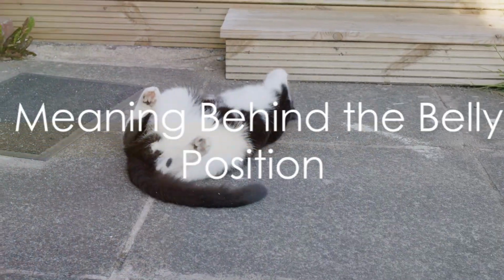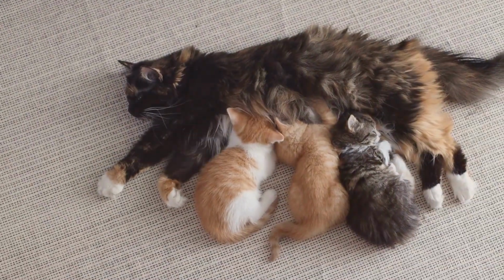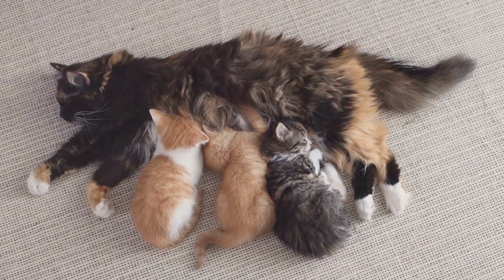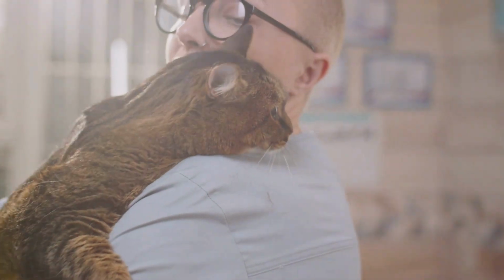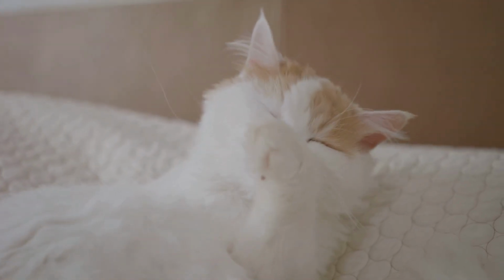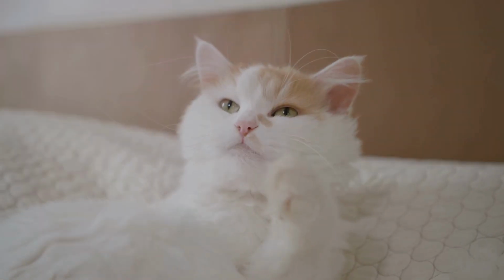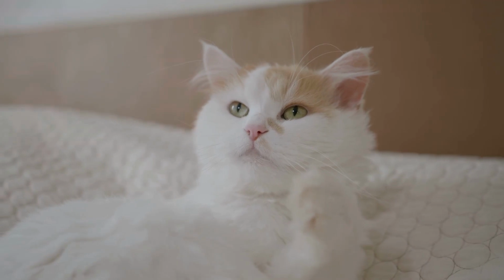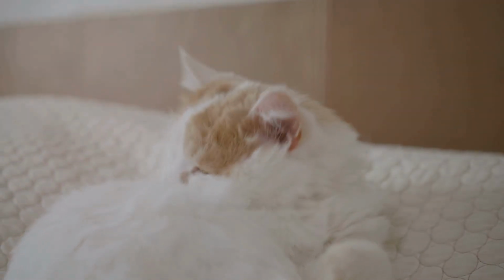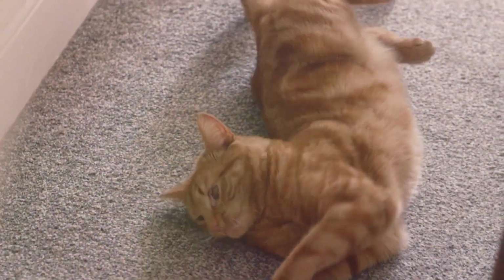A cat lying belly up is usually a sign of trust and affection. This display is as intimate as it gets in the feline world, a true testament to the bond between you and your furry friend. But it's important to remember that this isn't always an open invitation for a belly rub. Much like us humans, cats have their own individual preferences and boundaries. Some cats may welcome a gentle belly rub, while others might see your approaching hand as a threat, triggering a defensive reaction. It's all about getting to know your cat and respecting their personal space.